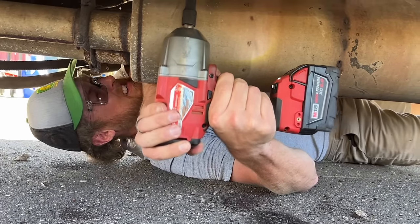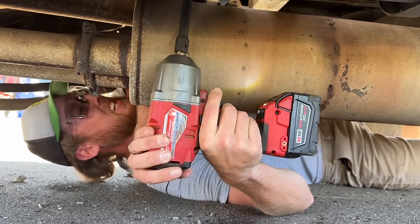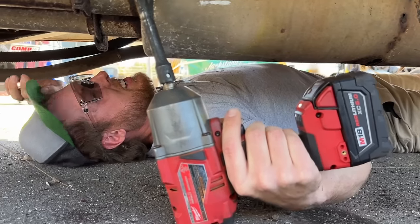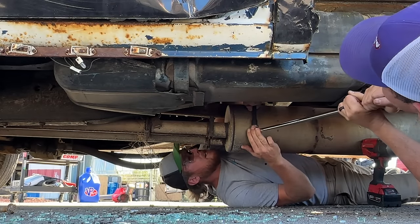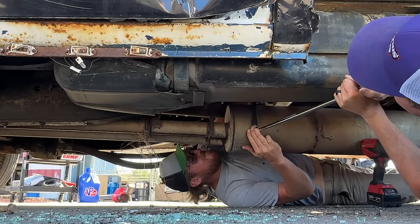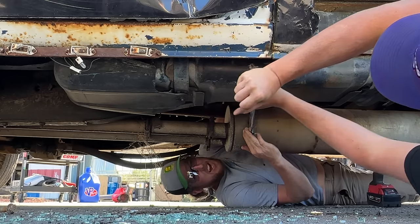Titan. How about now? All right. I got a big old bar for this. All right. Get the breaker bar out. Ready? Yep. One, two, three. Easy. Hold on. All right, go. She's going. Holy!